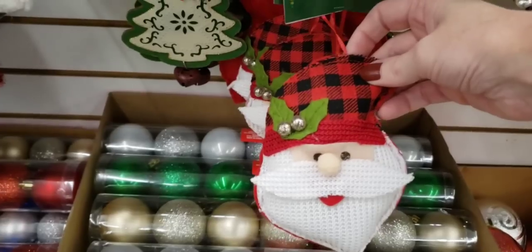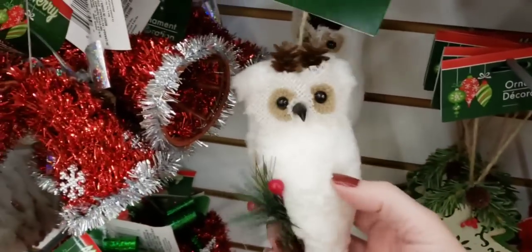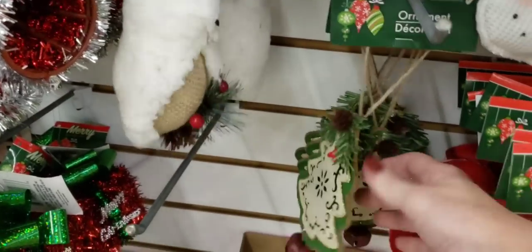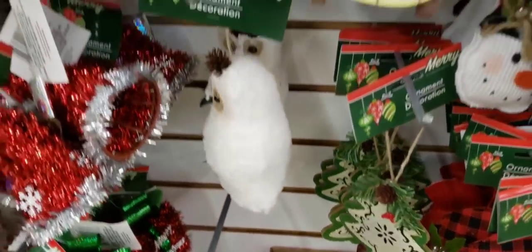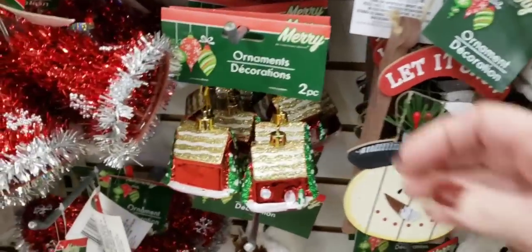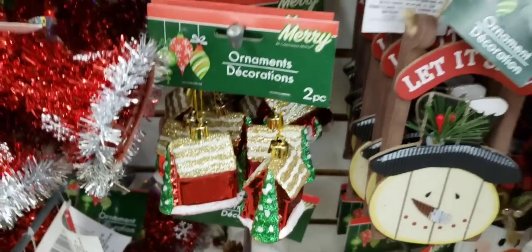Let's see. There's a Santa one. I'm digging the buffalo check ones. There's a fuzzy owl. This was heavy duty. I believe this is a repeat from last year. Aw, look at the little two-pack of the little cottage in the woods.